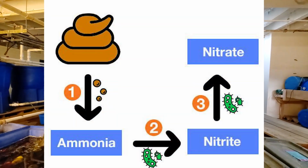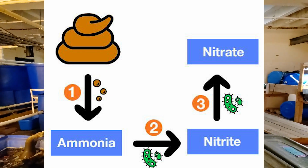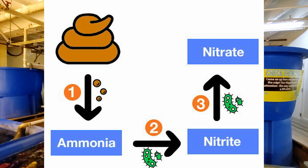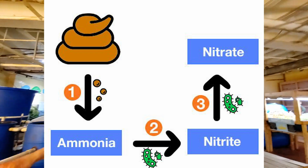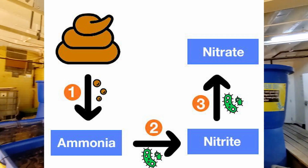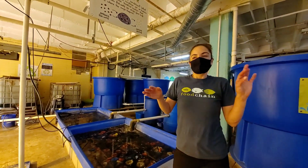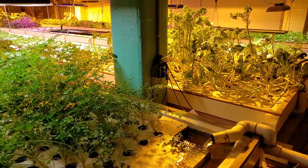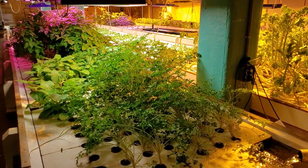This waste comes out and it's called ammonia. And ammonia is poisonous for fish and it's not very good for plant food. However, these beneficial bacteria are able to take that ammonia and turn it into nitrate. And nitrates are exactly what plants want to eat. Those plants use the nitrate to grow new leaves, to grow their roots, and to be nice and green and beautiful.